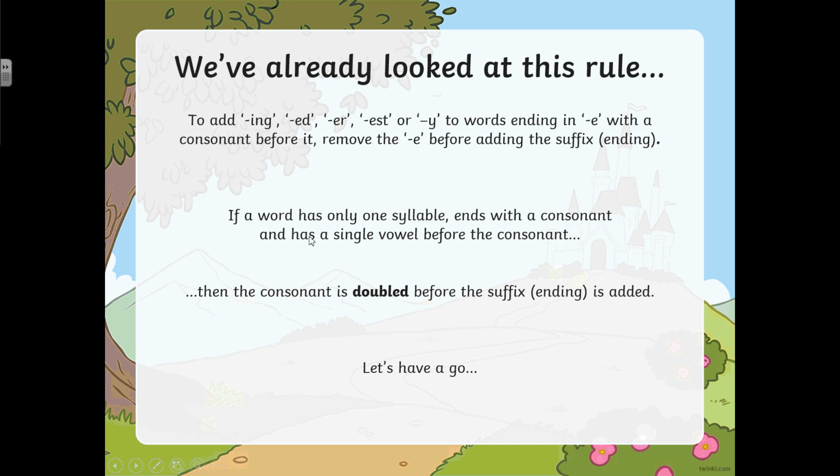If a word has one syllable and it ends with a consonant and has a single vowel before the consonant. A syllable is a word part that has one vowel sound. So often these words are really short. If it only has one vowel sound, we need to double the consonant, usually at the end of the word, before adding the suffix. That sounds a little bit complicated, but as soon as we look at examples you will know straight away, because we've looked at a few in class already.